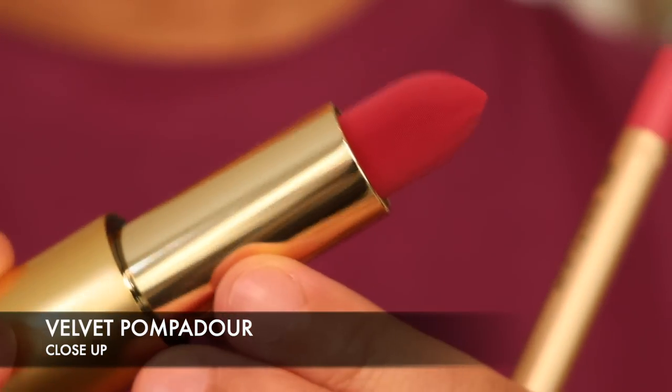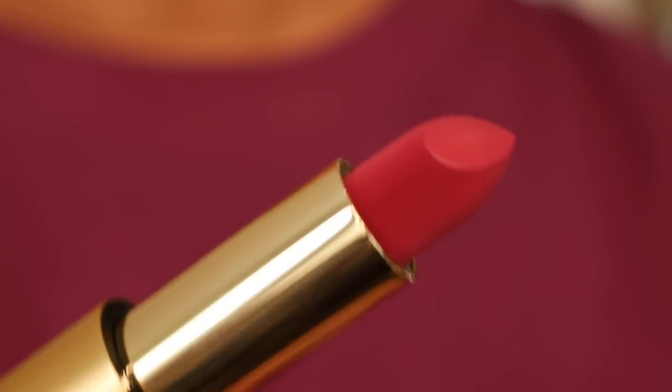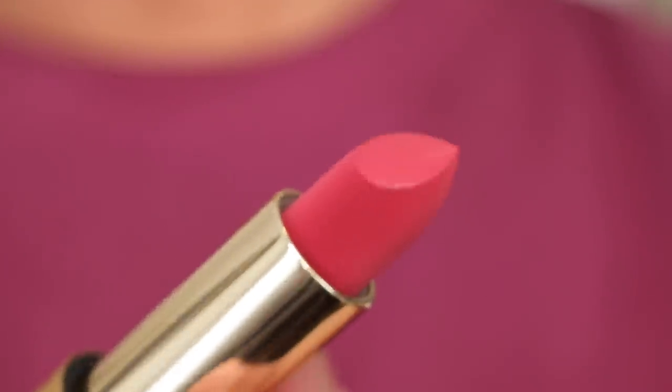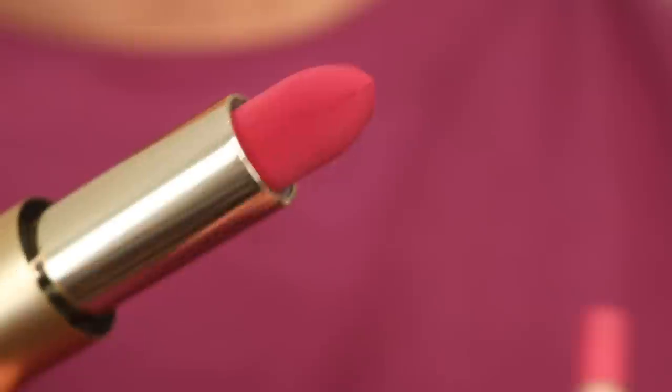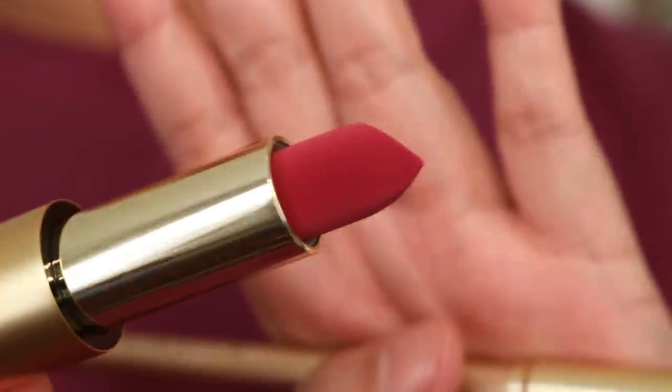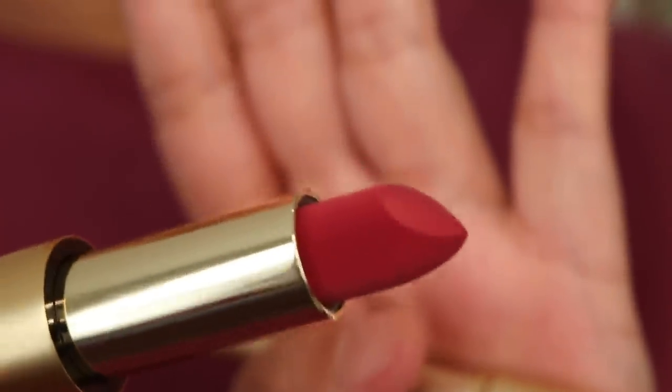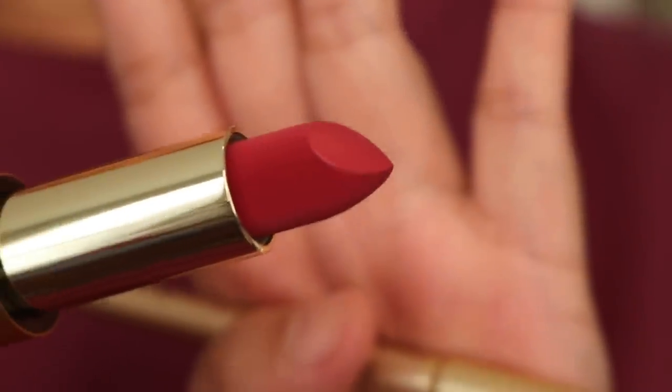So here's a close-up of Velvet Pompadour. As you can see with Lisa's lipsticks, they have this really intricate design on them where if you look very, very closely, you can see almost little squares on the lipstick. It's so finely done and the formula is so, so stunning. So this is the colour Velvet Pompadour. I thought I'd do that because of my top. You might not be able to see it as well, but I hope that helps.